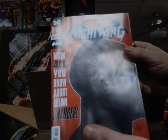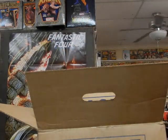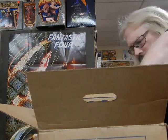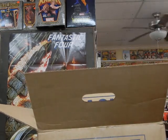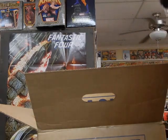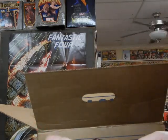Here's the second printing to Nightwing number 50. We got the old noggin got shot there. Let's see, we got another issue of Van Helsing. I believe I had cover A before. This is cover B. Again, set aside for a customer. Got the Sideways Annual. These will probably be in high demand.